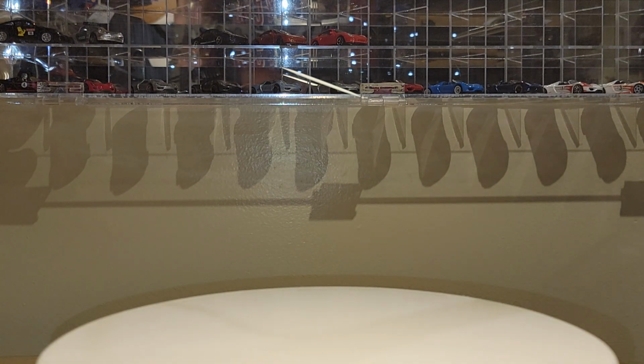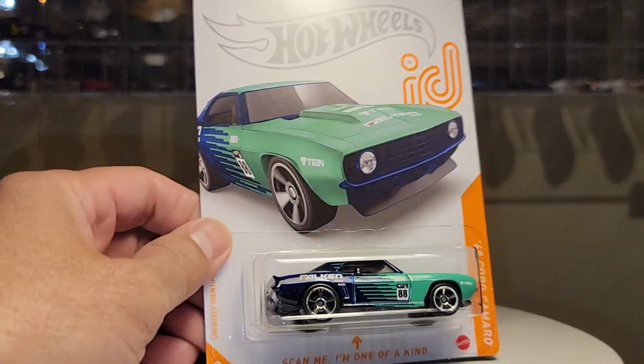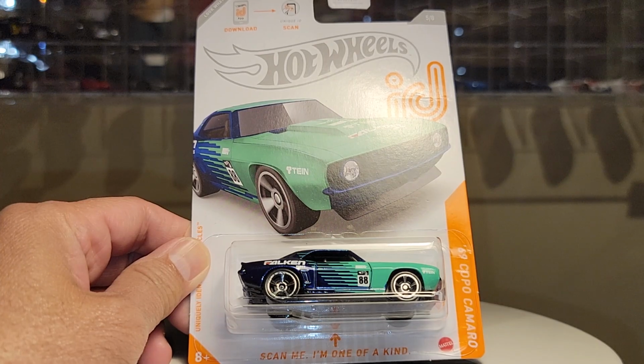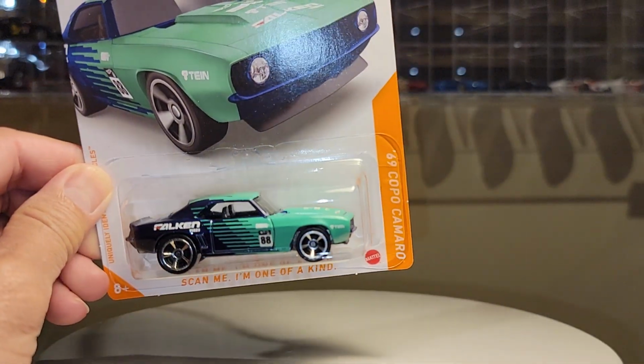Right. Next piece, I also picked up through a trade as well. This one I have not seen in stores either, and this is the new ID. Well, fairly new, I should say. Not the newest, but a new ID. So this is the J case this year ID car. This is, of course, the '69 Copo Camaro ID car. Very cool piece. One I've been tracking down, haven't seen in the stores yet.